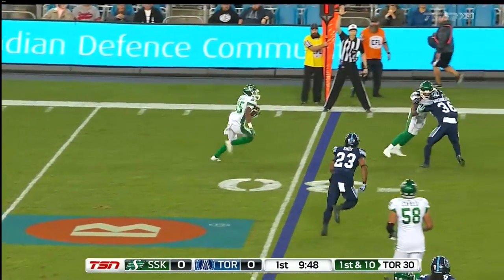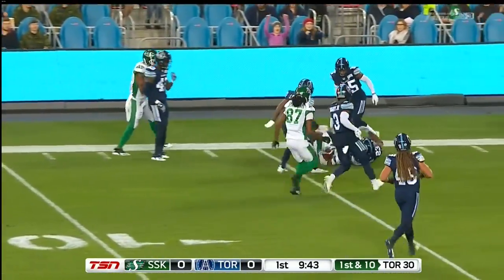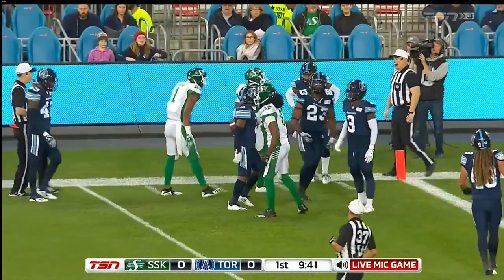Up and throwing on first down. They swing it up to Conrad Moore. Moore moves up the sidelines and gets brought down at about the 5-yard line.